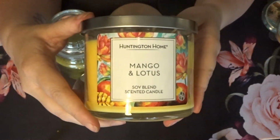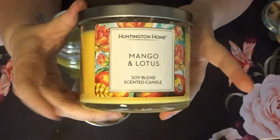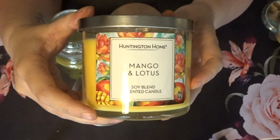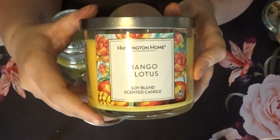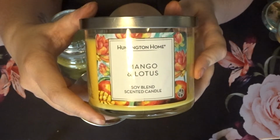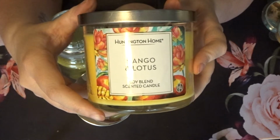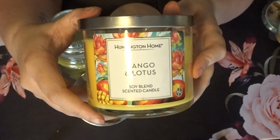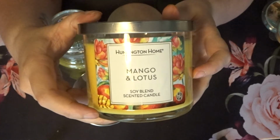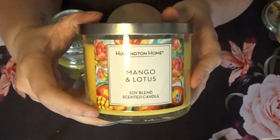So the Passion Fruit Martini is going to get melted with the Aldi Huntington Home Mango and Lotus. I do have two of these. I was reluctant to pull this from my collection and burn it because I love the smell of this. It's just peach and mango vibes. That's the kind of citrus I like. I'm not an orange citrus or a lemon citrus person. Give me the peach and mango. I am all about those kinds of fragrances.